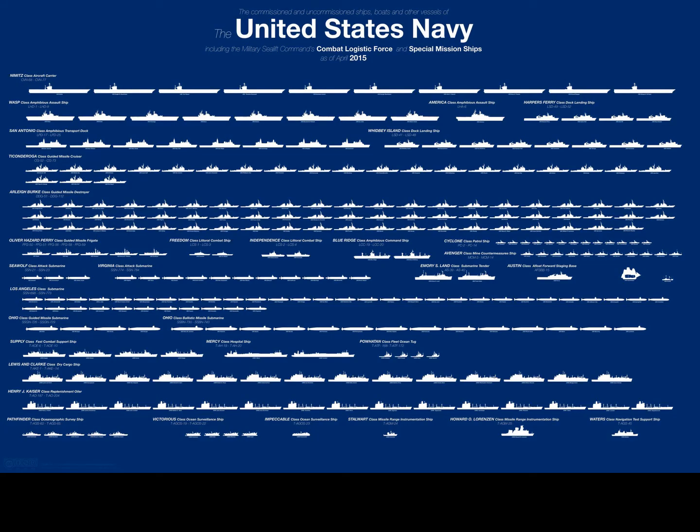So this is a graphic representation of the U.S. Navy showing their force. The top line of ships are the aircraft carriers. Immediately below it are a class of Wasp, America, and Harper's Ferry. These ships are amphibious landing ships. So although the Wasp class and the America class look like aircraft carriers, and they carry aircraft, including the F-35 stealth aircraft and helicopters, their primary mission is to land a battalion of 1,000 U.S. Marines.